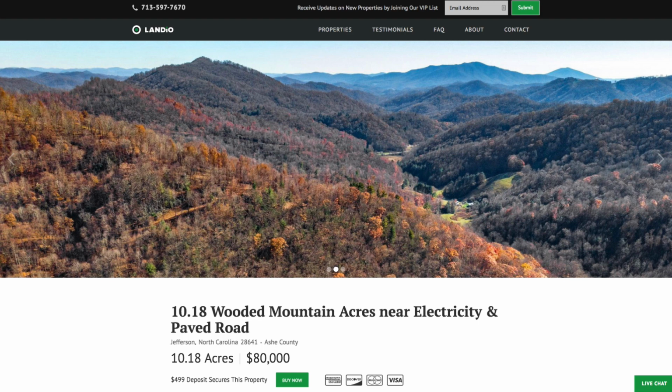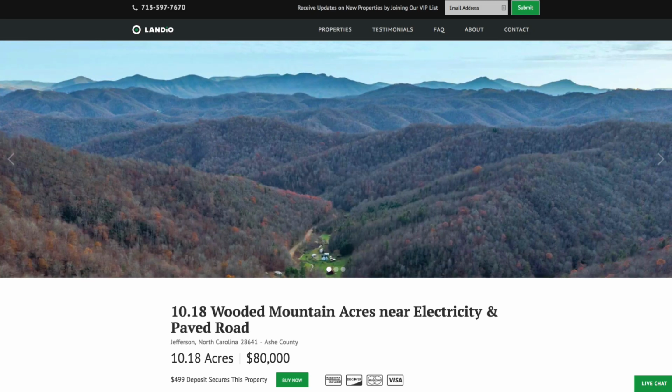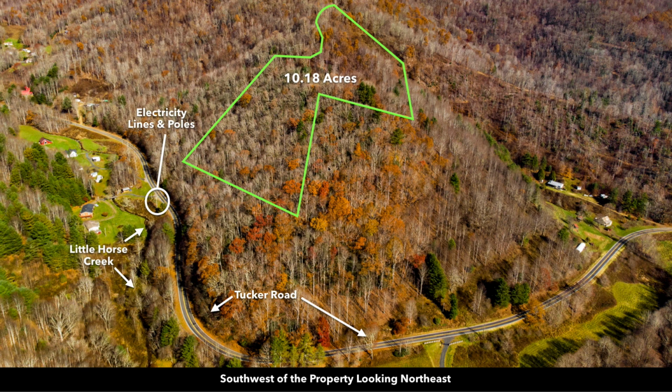We have 10.18 wooded mountain acres in North Carolina near electricity and a paved road with amazing views of the rolling hills. Look at this sunrise coming over the rolling hills. It's like a postcard. This is the property right here, and there's a professionally engineered and built road to the property. Here we have the property outlined in green.